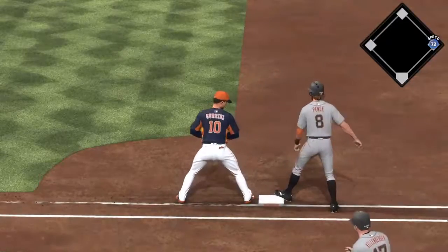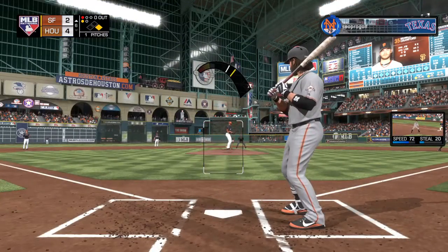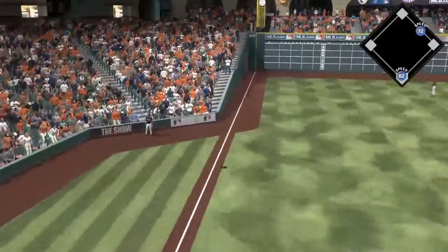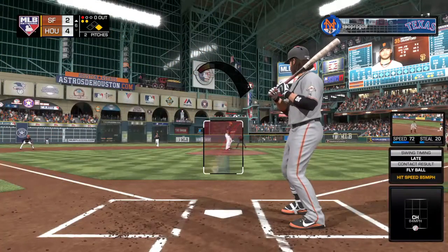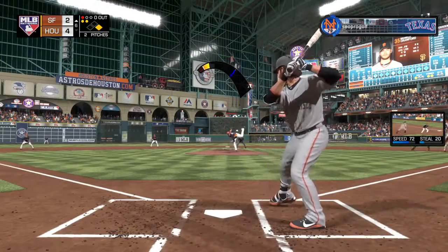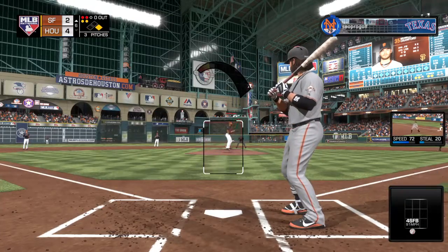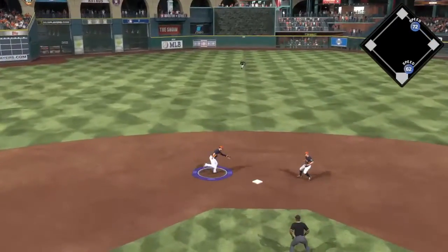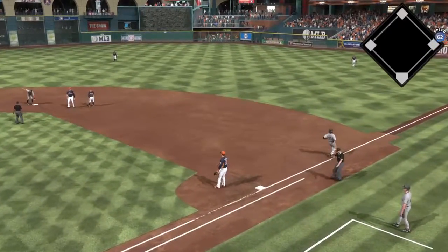Now a snap move over to first, just keeping him close. Here's the 1-1 delivery. There's a swing and a ball lifted to left, but back in the seats, out of play. It's 1-2. A little low. It's 2-2. A 2-2 count. Here's the pitch. Hit back toward the mound. Gonzalez is up with it. Step on the bag for 1, but they won't get 2 as he beats the relay to first.